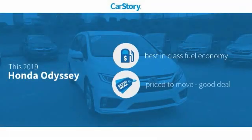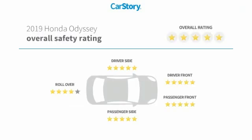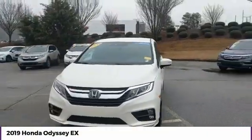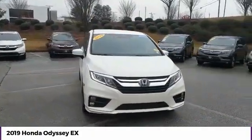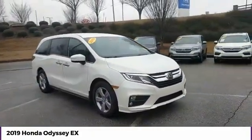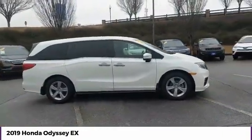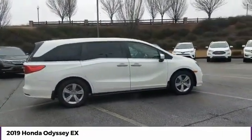Car Story research indicates this vehicle as having best-in-class fuel economy, a good deal, and has been listed as an IIHS top safety pick with these ratings. We are pleased to show you the 2019 Odyssey. The Honda Odyssey is a showcase of distinguished style, captivating technology, and advanced safety features, a must for all families.